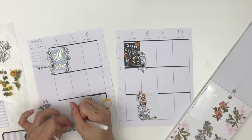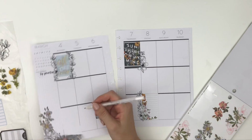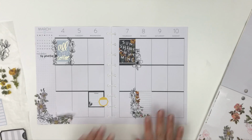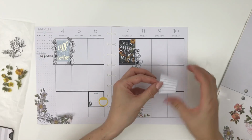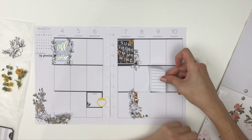Perfect. I love filling in the corner with the flowers. It looks like a bed of flowers, a pretty bouquet. Let that white pen dry. A lot of white pen today with all these clear florals. I'm loving it. While that dries, we'll come over here with the blue checklist.